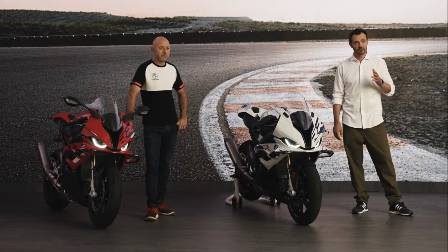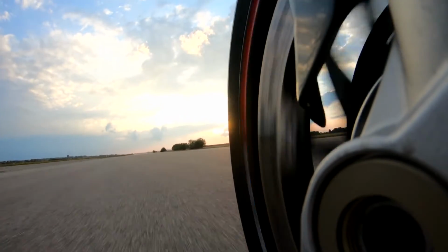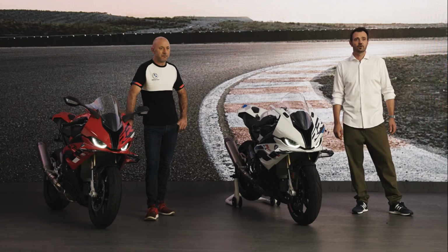This enables the rider to go harder on the throttle without lifting the front tire too high off the ground, and also results in more cornering stability. Ultimately, a big advantage on straights as well as in corners.